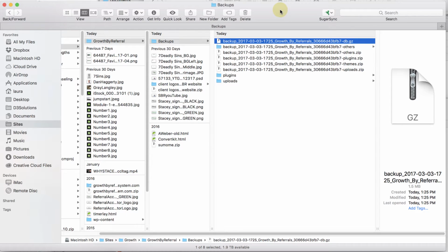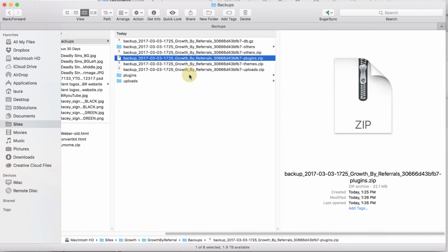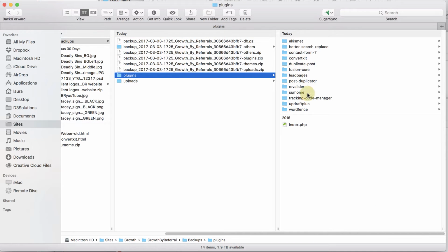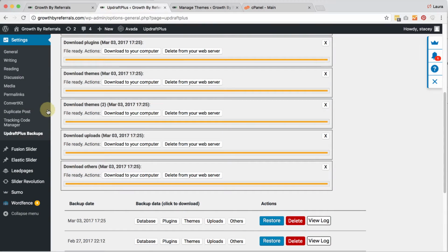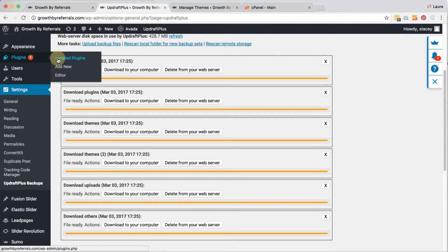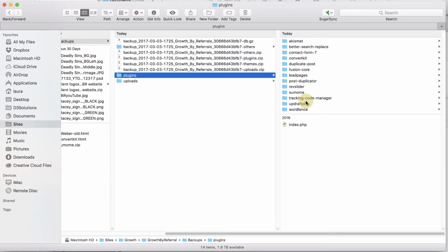My backups have downloaded to my computer, and I put them in a location where I can see them pretty easily. What I like to do then is go through and make sure that the backup was complete. So I'll unzip them and see what each of these things contain. For example, I'll look just to make sure all the plugins are located in the backup as on the website. You can do that quickly by going to the plugins directory, going to install plugins, and just quickly running down the list to make sure all of those plugins are here.